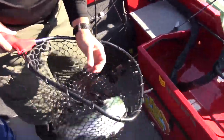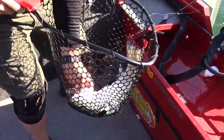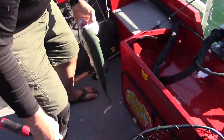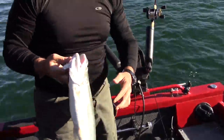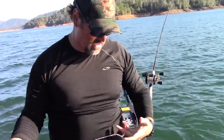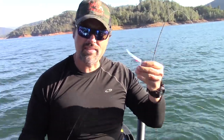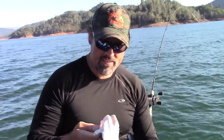Let's grab this big old fish here. I want to show you that grub. Now I want to show you something here. You rarely see this with a spoon. Once again, I'm trolling those hot wing flashers. That puts out a lot of impulses. They think there's shad in the area. It sounds like a school of little shad. They come in looking and they see that grub.